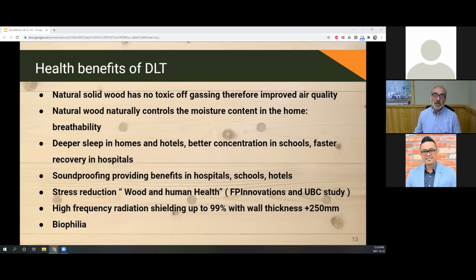100% wood DLT regulates the indoor climate much better because moisture can freely be transferred between the whole wall system. Also, radiation shielding. There is extensive research done in Europe that wall thickness over 10 inches can shield radiation, high frequency radiation up to 99%. Even the German defense has built some bug-proof buildings in DLT to avoid spies listening into their conversations. So these are just some of the key health benefits.